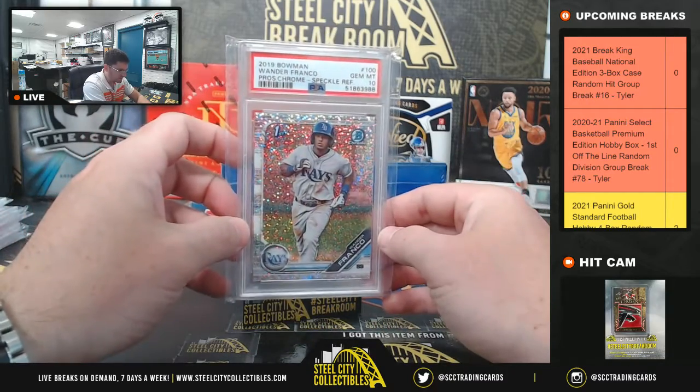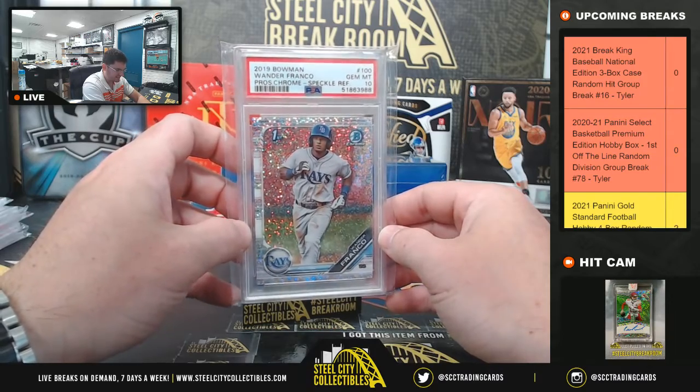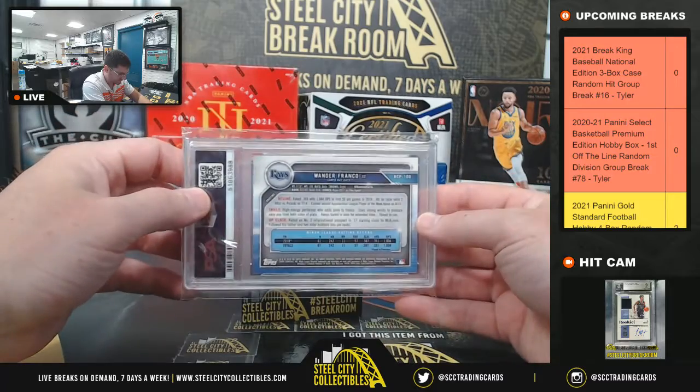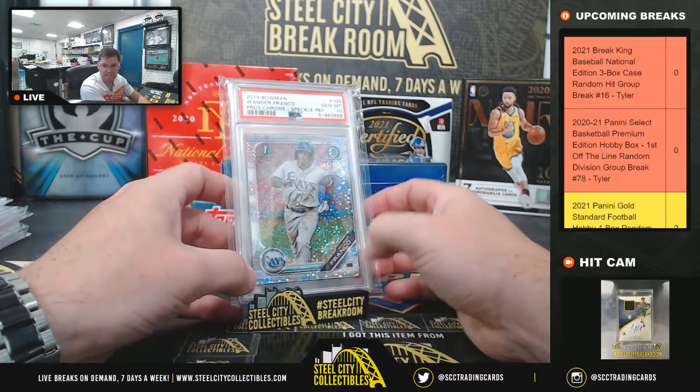Nice one there, Wander Franco. That's the Speckle Refractor. That's a PSA 10. And he just reached base for like the 29th straight game. Wander Franco, PSA 10.